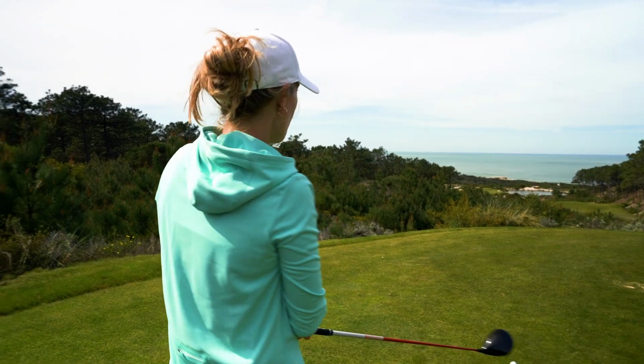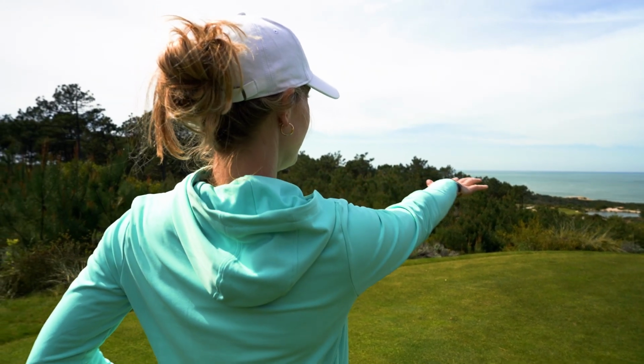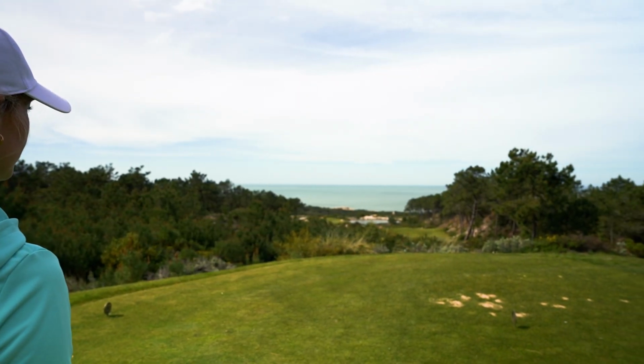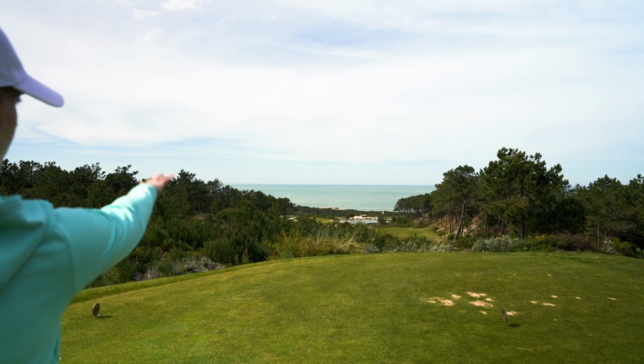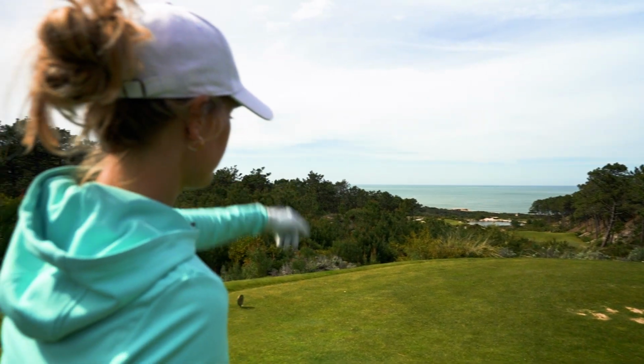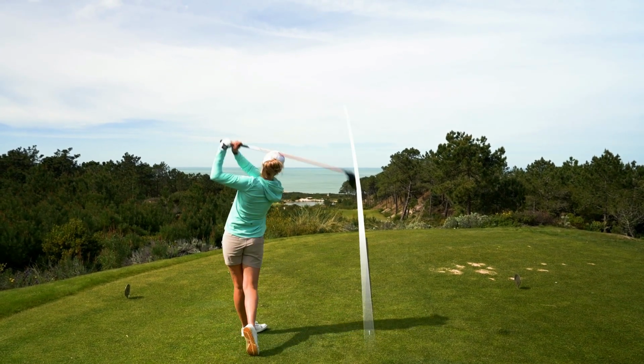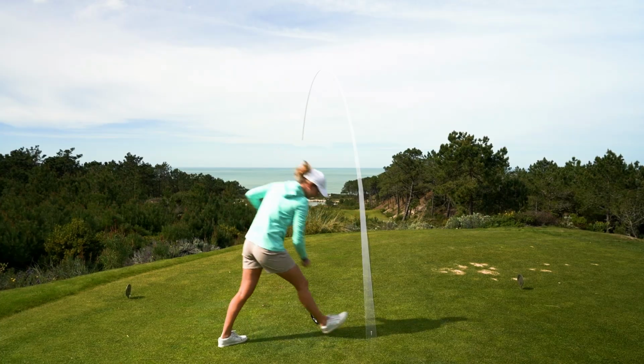Hole number 18, what a crackerjack. Look at this view. It feels good to be alive, looking out to a view like this. The hole runs all the way back down towards the clubhouse, and I'm going to take my driver down the right-hand side. Perfect.